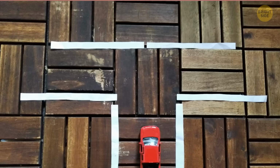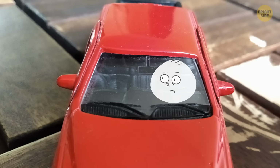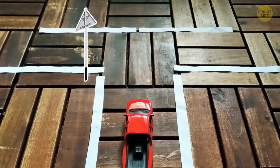Finding the right lane to be in while driving for your exit can sometimes be confusing, especially in a foreign country. Pay attention to the side of the road that exit signs are located. It'll be the lane you need to be in.